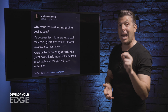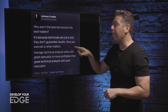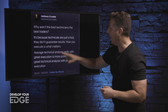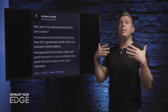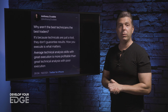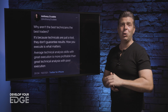There's a lot that happens in between the lines, we'll call it. How you execute is what matters. That's why I say average technical analysis skills with great execution is more profitable than great technical analysis with poor execution. Because you see something happening on a weekly or a daily that has massive potential does not guarantee results. It comes down to how you manage your risk and how you execute that trade.